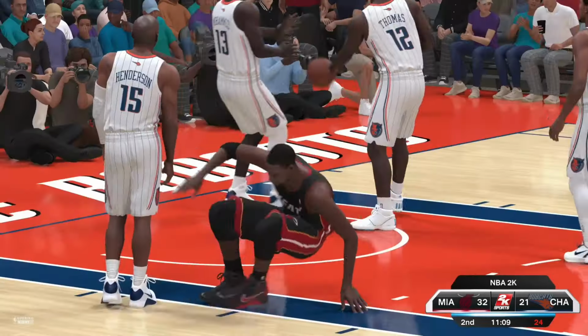Outside, James. Here's Wade. Ilgauskas trying to get open. And the basket by Wade. 17 points for Wade. Well, you see how Wade adjusts to whatever the defense throws at him? Strong finish there.